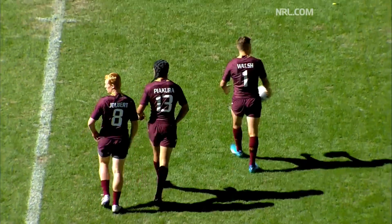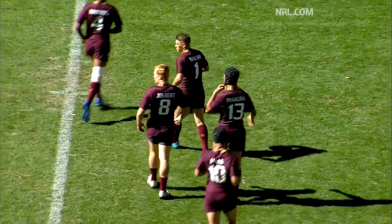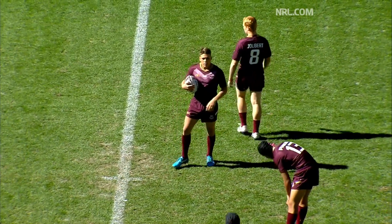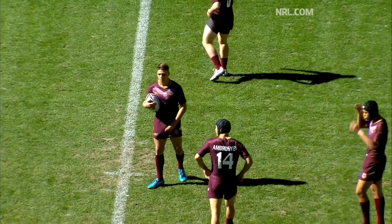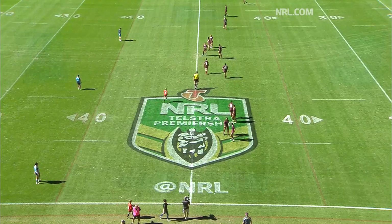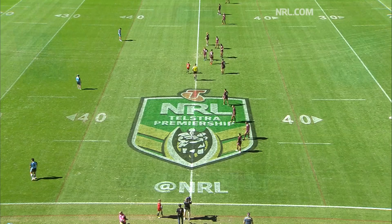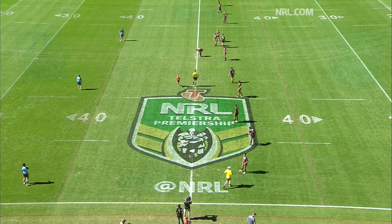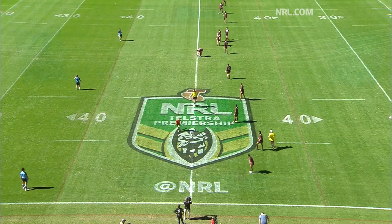Both coaches happy with the week's preparation. Mick Roberts for Queensland, Scott Jones for New South Wales. Reece Walsh from Narain on the Gold Coast, out of the Southeast Queensland team last week at the state championships. He's the fullback. He'll get things underway.